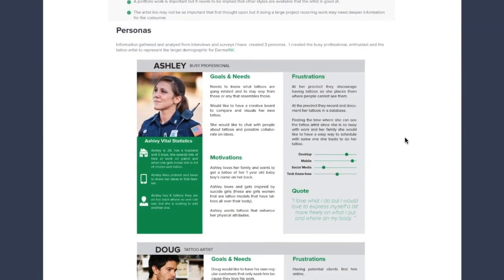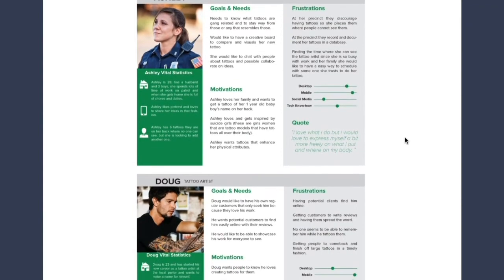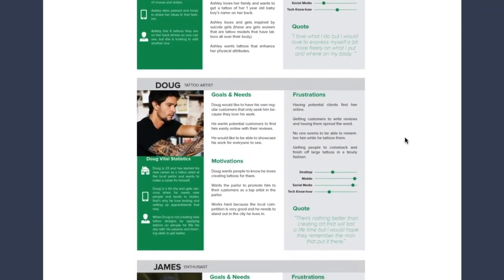Again, I think we already talked about trying to separate the sections. And the whole personas, I think they look great. Maybe just a tad, a little bit bigger. That's just me. Okay, scroll down.